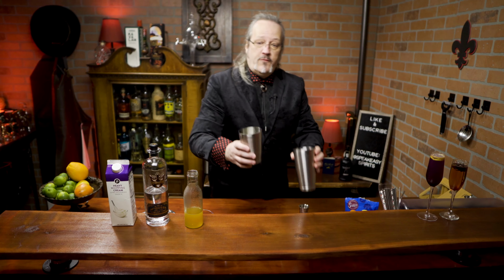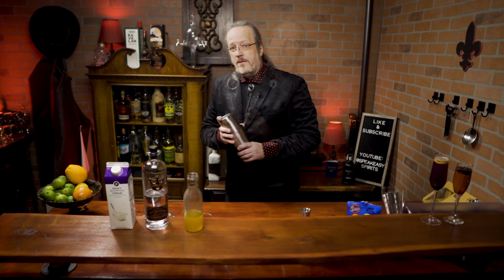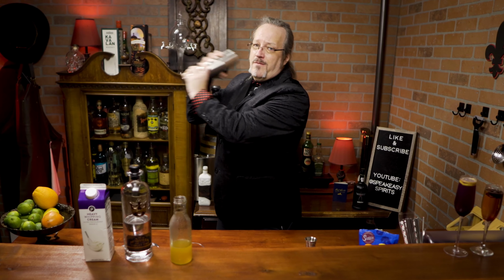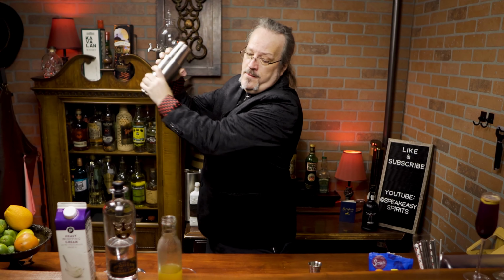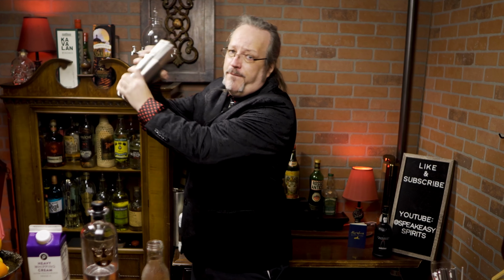Now we're going to give this a dry shake, and this is where a lot of the work comes in. For this cocktail, you're going to want to shake the hell out of it. Keep shaking until you think it's done, and then shake it some more, and when you're ready to stop, shake it some more. What we're trying for here is to build up a lot of foam. We want a really tall head on this.